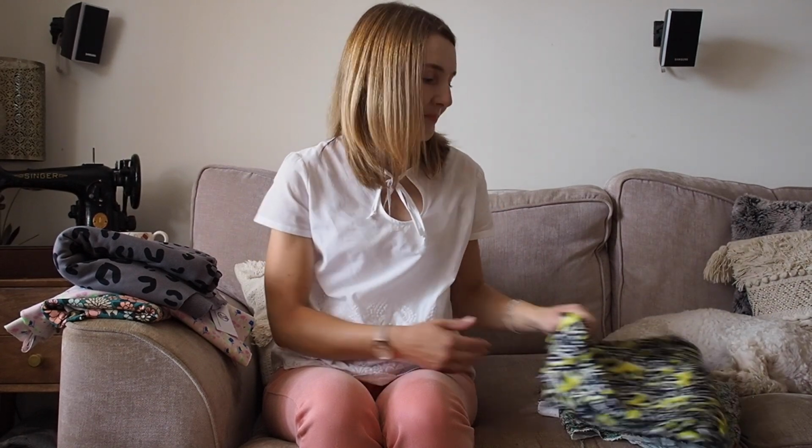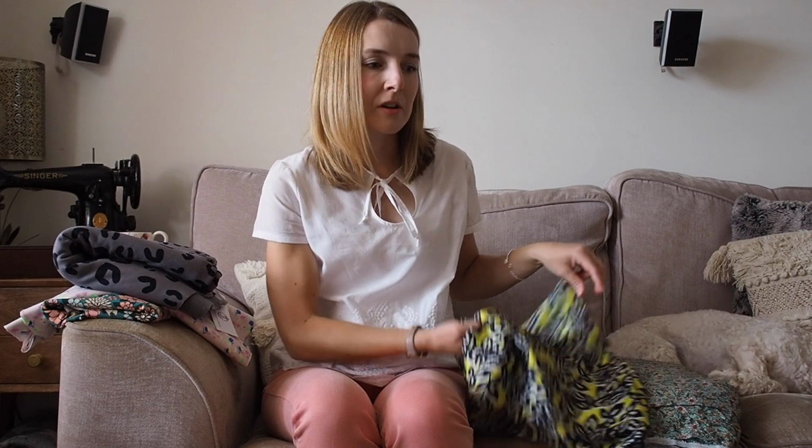I feel like I've got so many fabrics to show. I hope this isn't going to be too long and waffly. Coming towards the end now, I've got three more to go. So next is another Minerva.